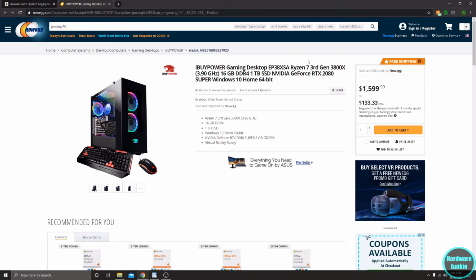So you're getting a Ryzen 7 3800X. This is an 8-core 3rd gen processor that boosts up to 4.5 gigahertz. Its base clock is 3.9, and 4.5 gigahertz is pretty dang high for any CPU to clock at. So this CPU is going to demolish any sort of multi-threaded workload you're going to have to do. It's going to demolish streaming in general. Anything that you're going to do, it's going to destroy.